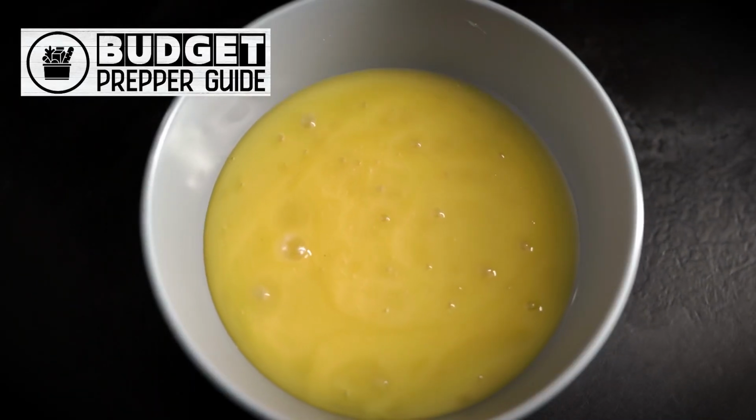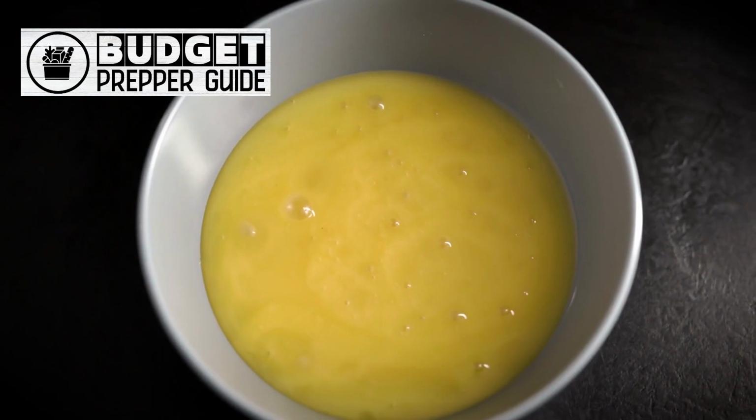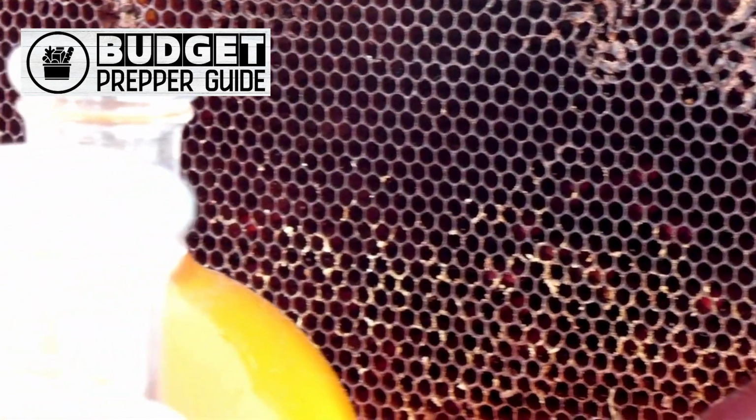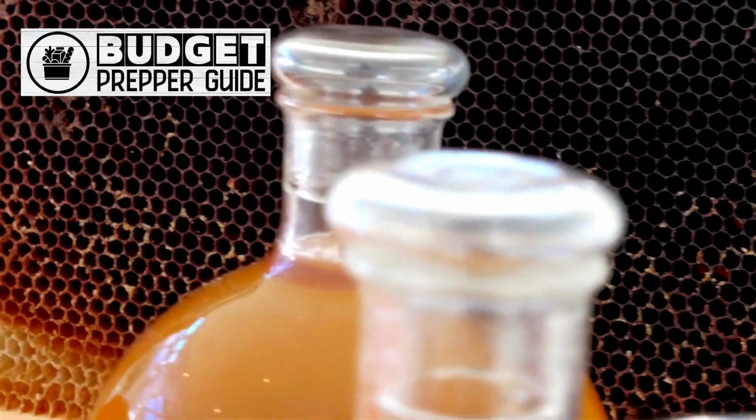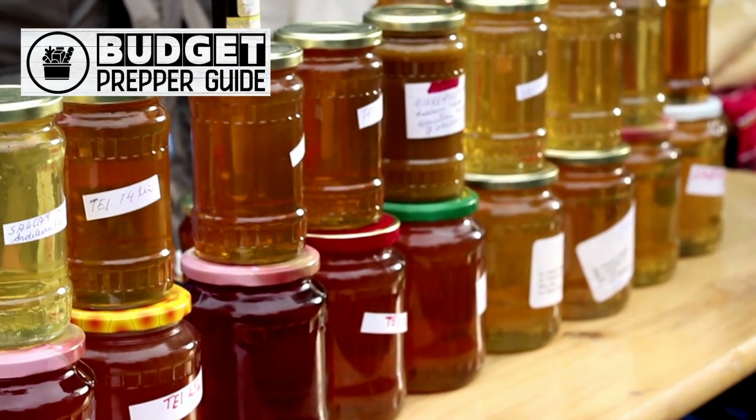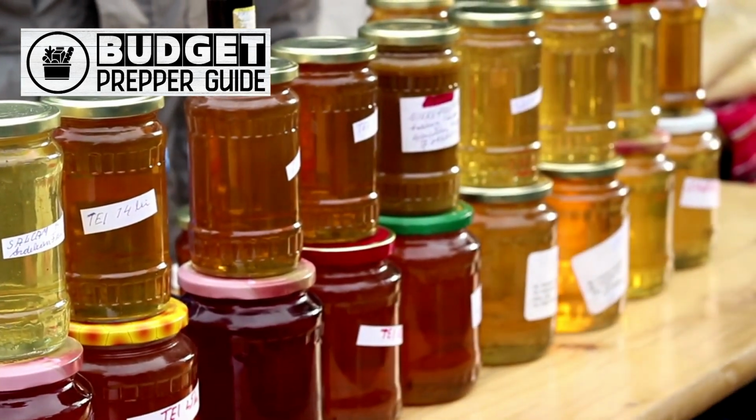It's also perfect for baking, cooking, or just having on hand when you need a little comfort. And here's another bonus. Unlike sugar, honey doesn't harden completely if stored right. Just make sure you keep it in a tightly sealed jar and avoid getting water inside. That's the only way it can spoil.